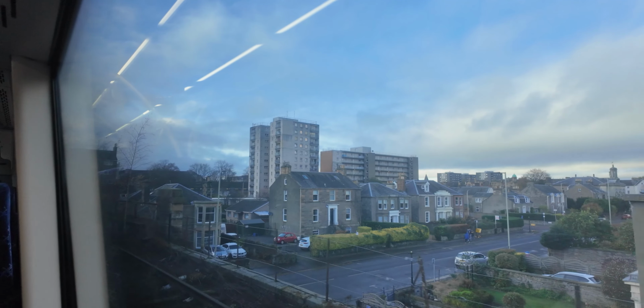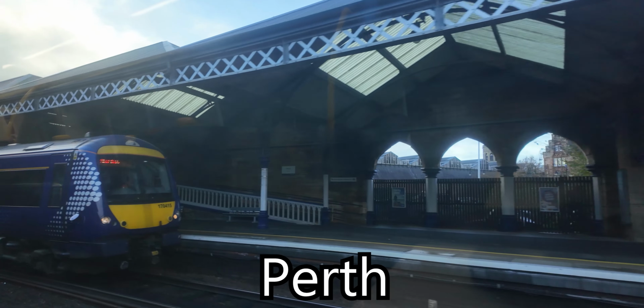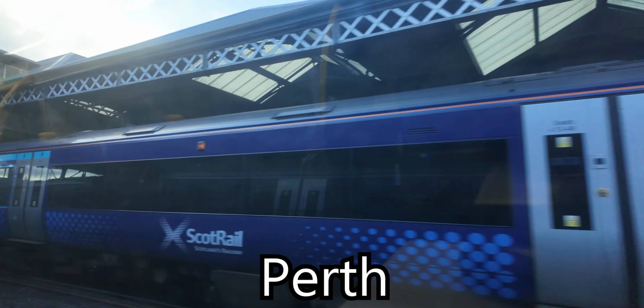We're coming in. Approaching Perth. Change here for services to Inverness. Please mind the gap when alighting from this train. We're just coming into Perth now, so we'll see how busy it gets. We arrive into Perth area and then into Perth station, and this service did start getting a little bit busy.